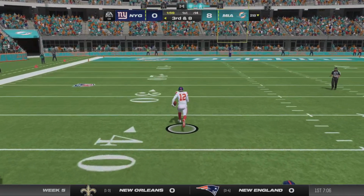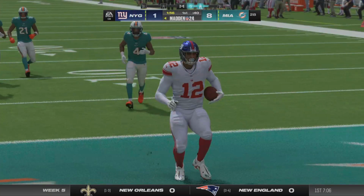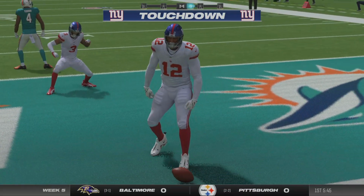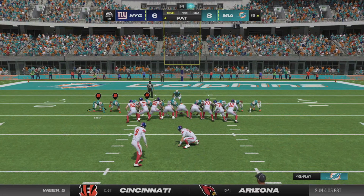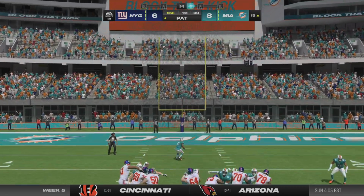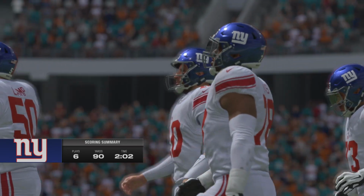Able to find Waller. That's complete. He's got the 1st down and more. Inside the 20. And all the way in. Touchdown, New York. Darren Waller. His 1st touchdown on the year. And the Giants have cut the lead back down to 2. Extra point try good by Gano. And this is now a 1-point game.